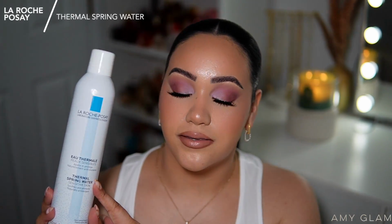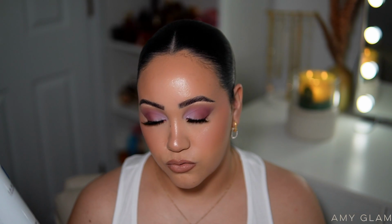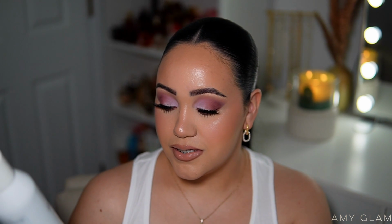This is also La Roche-Posay, and this is the thermal spring water. This is another product that I noticed really calmed my skin down. When I first started using this, I was like, can I just put water on my skin because it's just water? But this says soothes and protects naturally, antioxidant. I don't know what is in this.